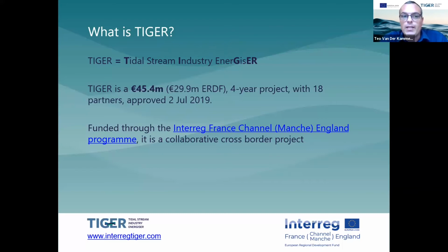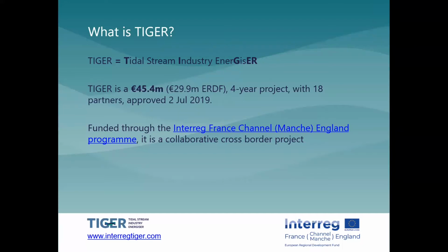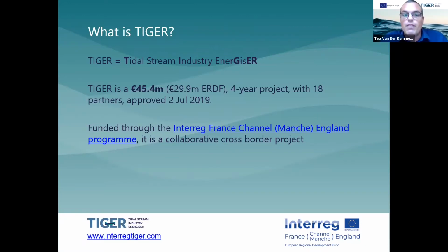Tiger, the acronym, stands for Tidal Stream Industry Energiser Project. It's Interreg's largest ever funded project, valued at 45.4 million euros, of which just shy of 30 million euros is ERDF funding. It's a 4-year project, which was approved in July last year and will run until March 2023.